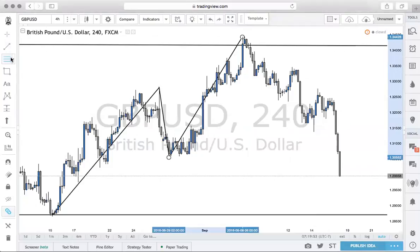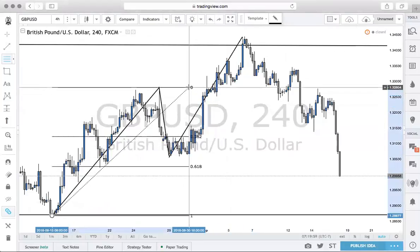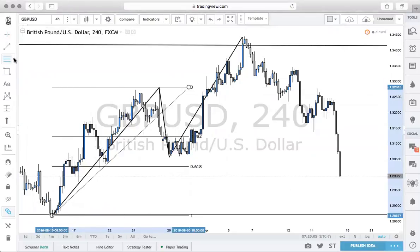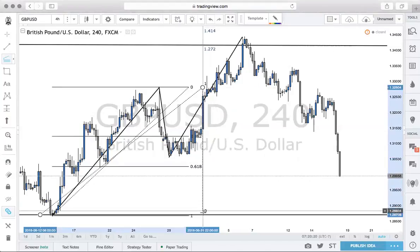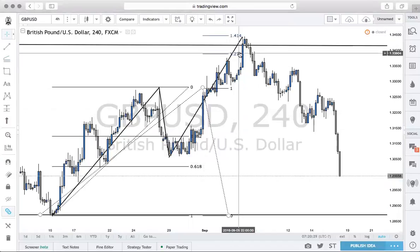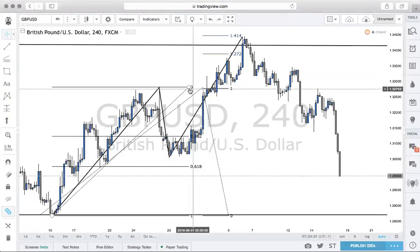What I'm seeing, guys, is we do have a nice cipher pattern here on a larger time frame. So if I get my fibs here, we do have a 50%. It's in my range for a cipher. Let's see if the fib extension gives us what I want. There you go. Cool. Hit the 1272. Did not pass the 1414. That sets us up for a very nice cipher pattern here.